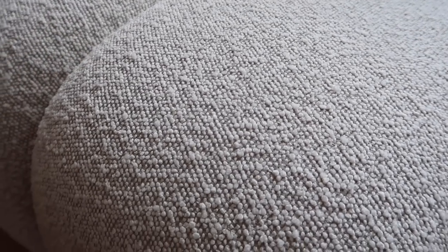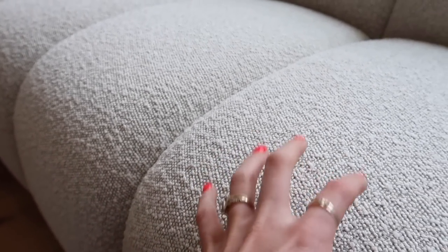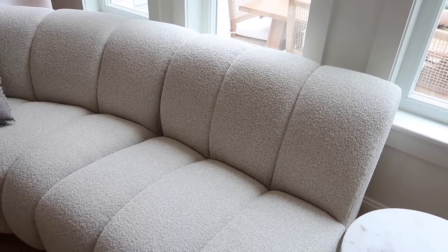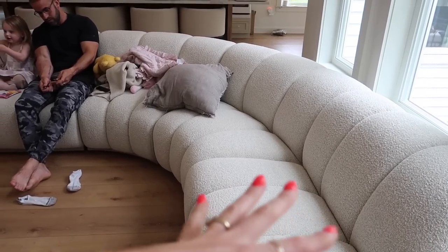It's showing up brighter on the viewfinder than it is in person. It actually has a really nice tone to it that I feel like would be less likely to look dirty than a lot of light colors. Very, very comfortable, surprisingly comfortable. You don't realize how deep these seats are and how squishy it is until you actually sit on it, and it's just a dream.